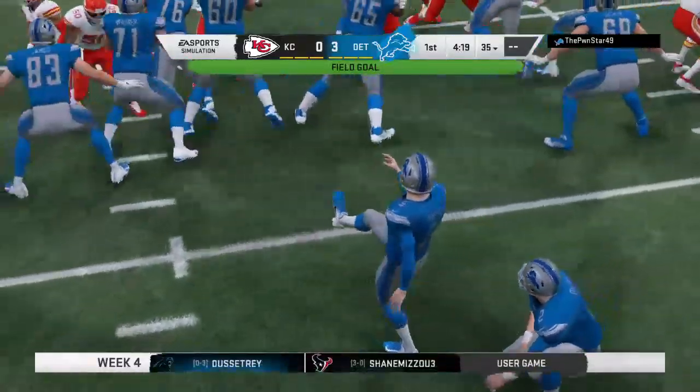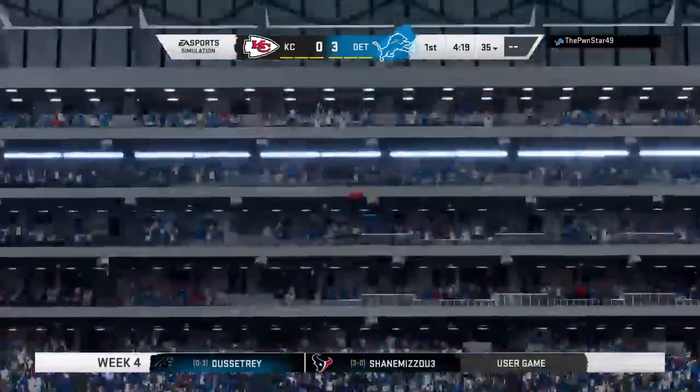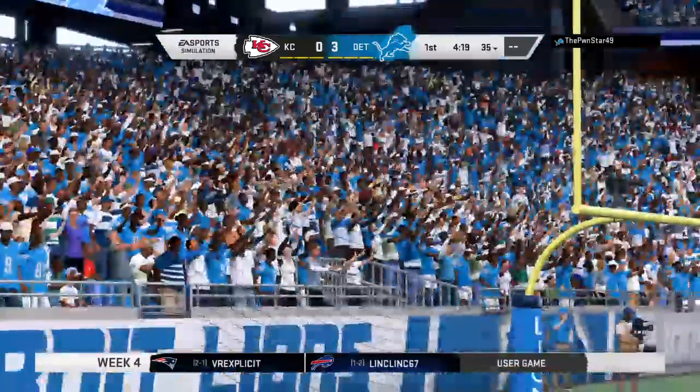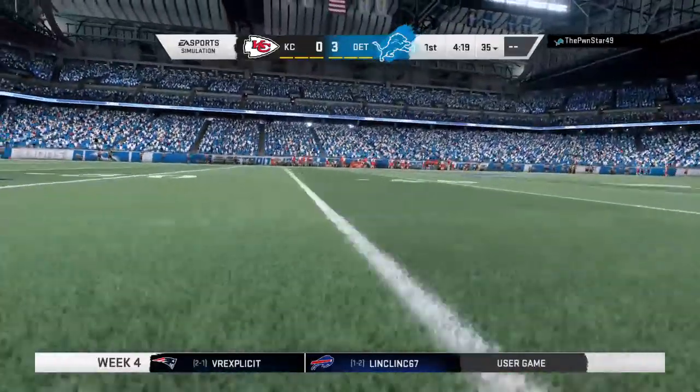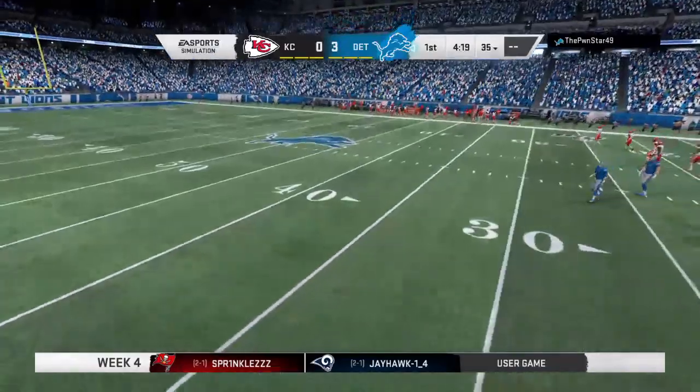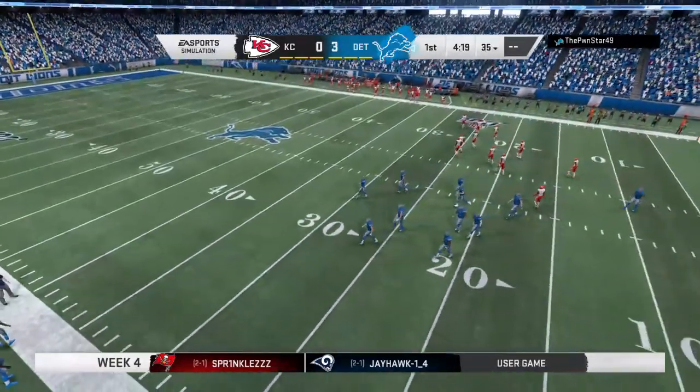Well, after marching down the field, only getting 3 there, kind of feels like a win for the defense. And it does. They'll go to the sideline feeling a lot better that they didn't give up a touchdown after the march against them. But if I were the offense, I wouldn't hang my head over that one. That's a good drive, and 3 points were put on the board.